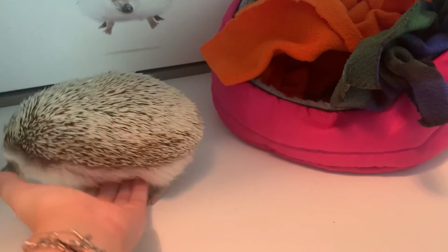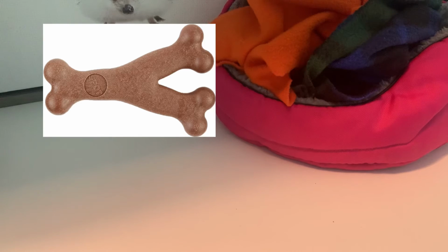Another type of toy that isn't safe for hedgehogs are dog toys. Dog toys are typically too hard for hedgehogs, and they can end up breaking their teeth. Any type of dog toy really would fall under this category. Chew toys, chew bones, Kong type toys, all of them definitely would not be suitable for your hedgehog. Dean really does not want to participate anymore.